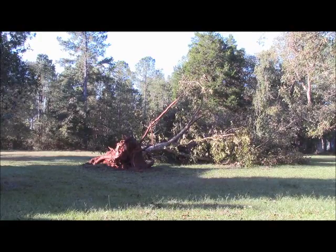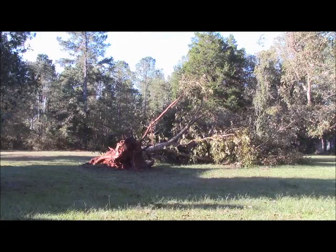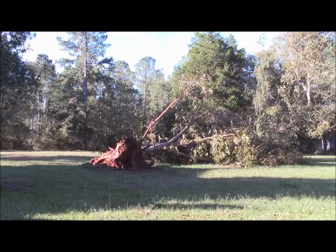Now some of these old trees, geese are coming over, it is fall after all. Some of these old trees were hollow trunked. And if I was going to lose a tree, I had expected it to be one of them. Not so.